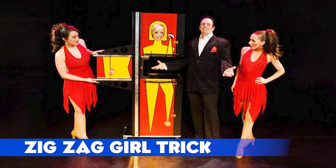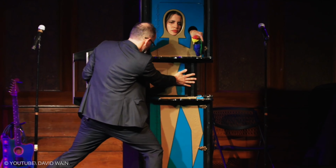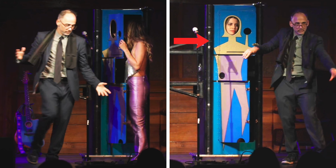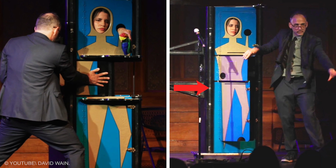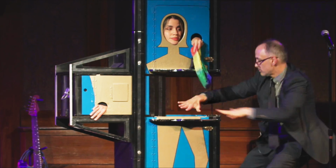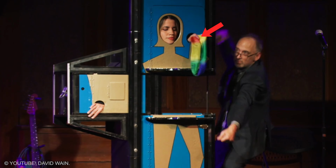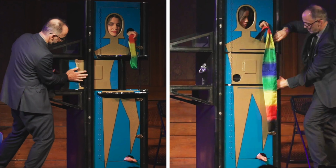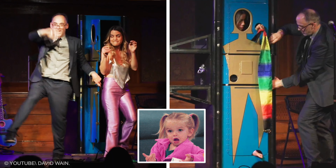Zigzag Girl Trick. The Zigzag Girl is an iconic spin on sawing illusions. The assistant steps into a cabinet, and the magician slides out the middle third, apparently showing her torso is entirely removed from the rest of her body. She even waves or moves, proving she's still inside. After sliding the panels back together, the assistant walks away unscathed.